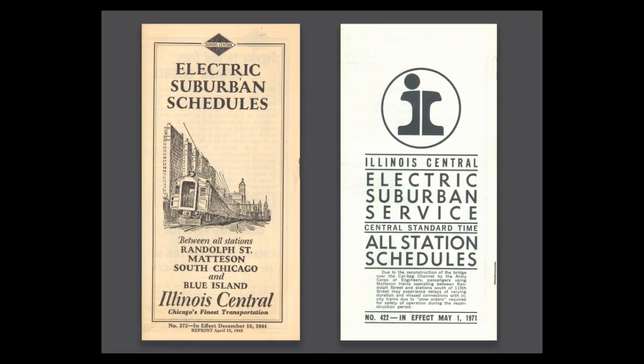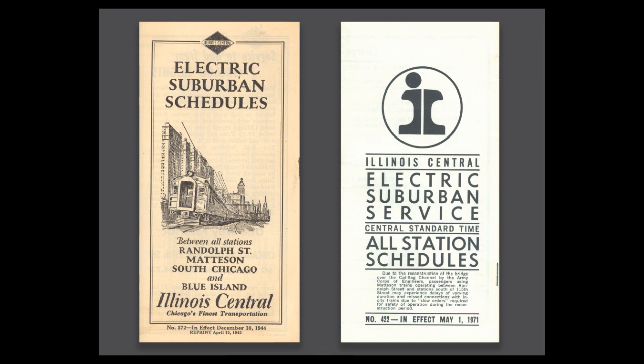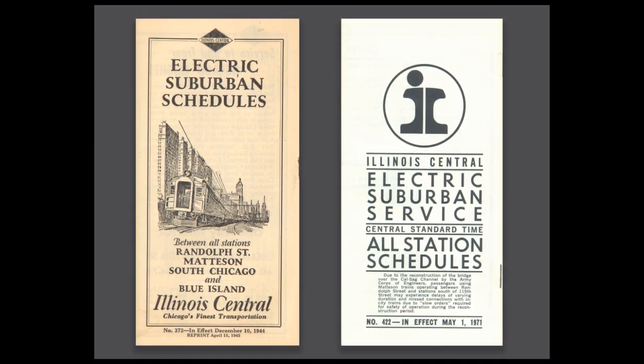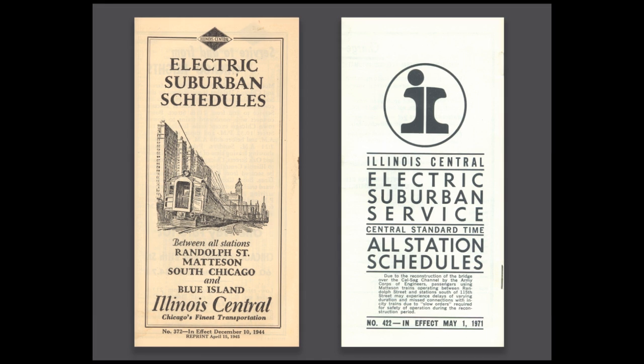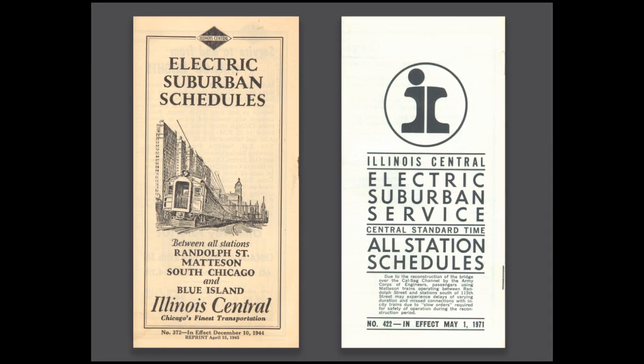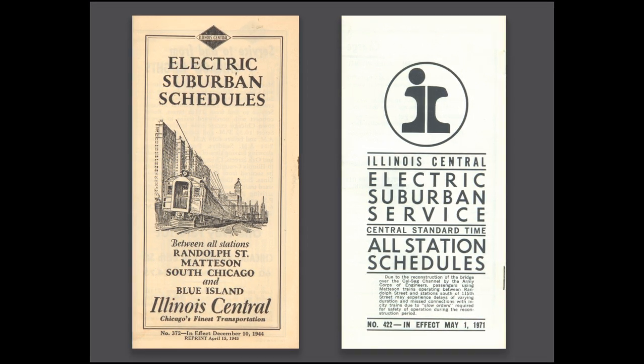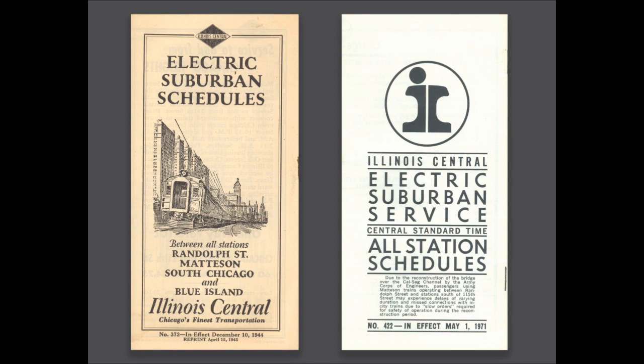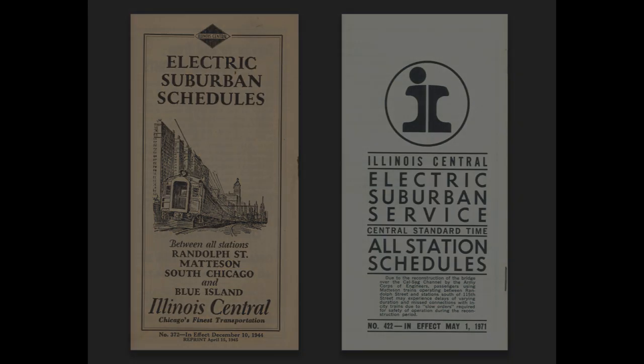Through one of the first programs in the country, the Illinois Central was able to secure federal assistance for the design and purchase of new suburban cars. The program was enabled through the creation of the South Suburban Mass Transit District, which provided for public administration and ownership of the new cars.